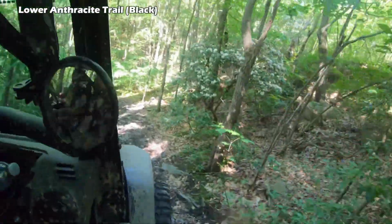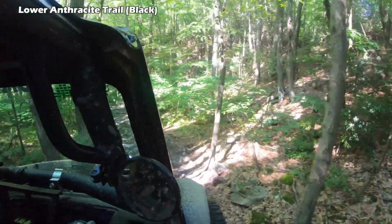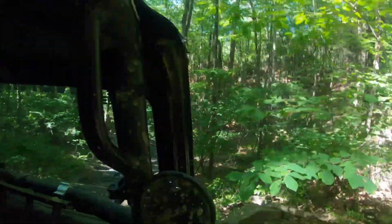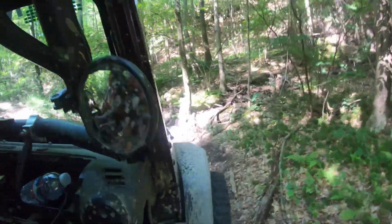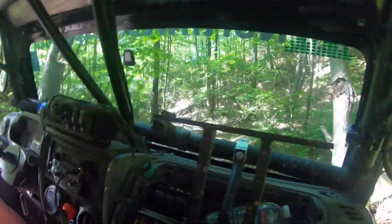We went to Lower Anthracite, and I liked that one a lot. We went down it. Yeah, that one was sort of by chance. We were just kind of tooling around to see what we could find. We found Upper Anthracite, which I have been through, which is a very hard blue, right? And you're like, well, what's Lower Anthracite? Well, it's black on the map. Let's try it. So we parked my Jeep.